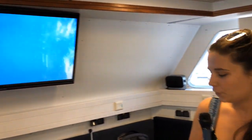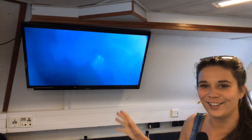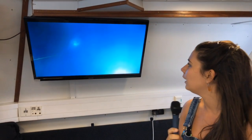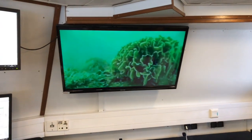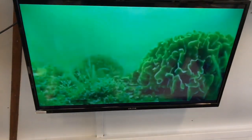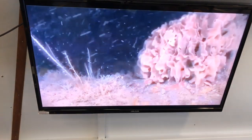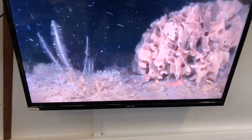So if we have a look at this screen up here, this is what Rex's eyes see when he goes into the ocean. And you can see it's very blue and very clear here in the surface waters. And the reason that the water is blue is because we have different types of light that can get different amounts of distances into our ocean. So what you'll notice is a lot of things are very blue and very green, and that's because the red light completely disappears after a certain amount of meters.